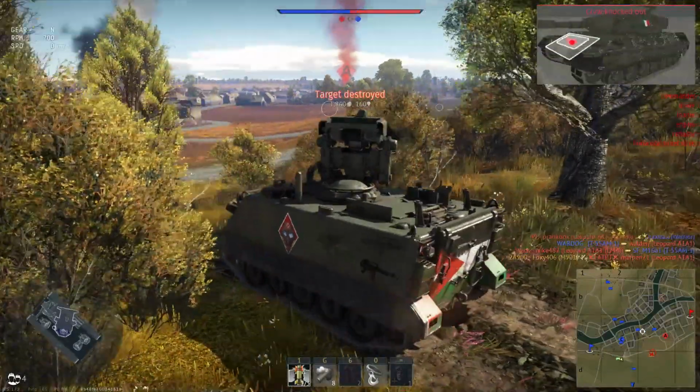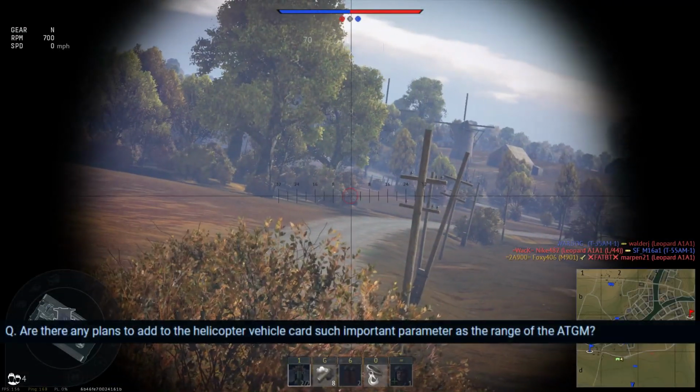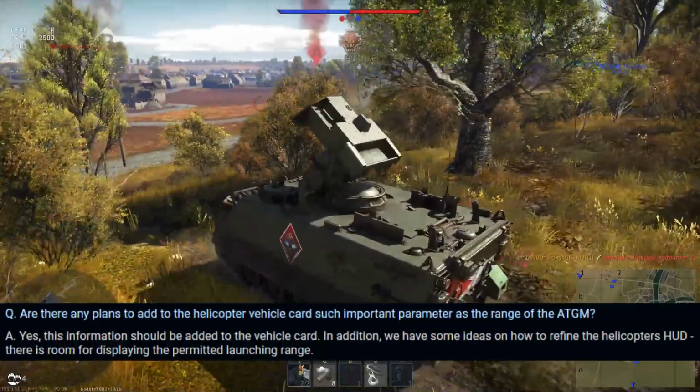The second heli question was asking if the damage models for helis were to be improved, and Gaijin essentially said no. Then it was asked if they were going to improve helicopter vehicle cards, and they said that they actually do plan on doing that, along with improving the hood in various ways.